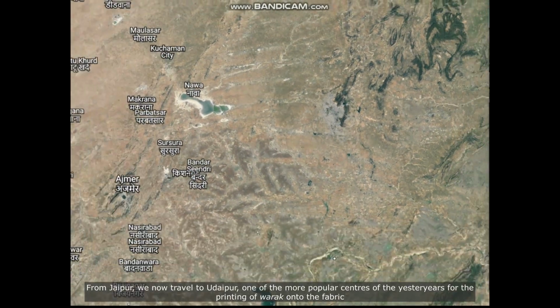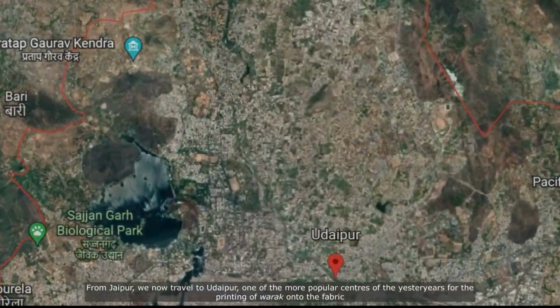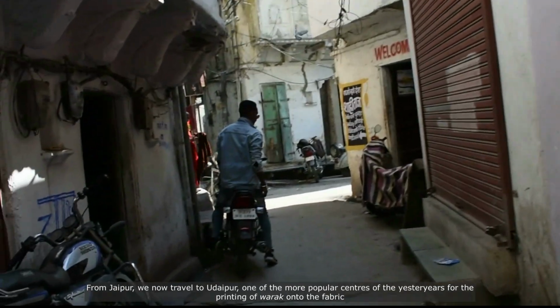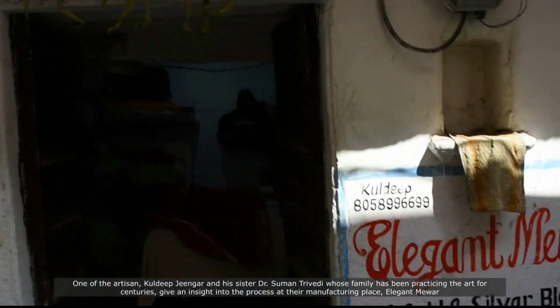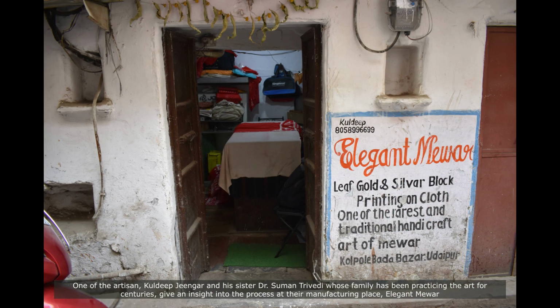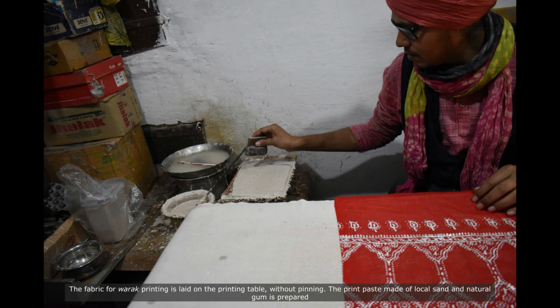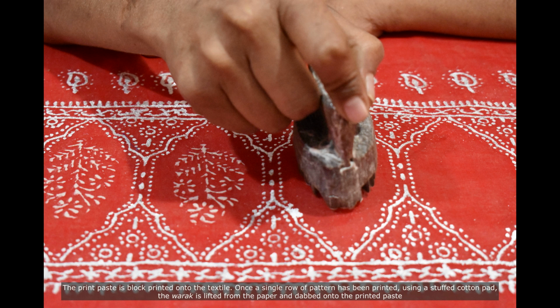From Jaipur, we now travel to Udaipur, one of the more popular centers of the yesteryears for the printing of Warak onto the fabric. One of the artisans, Kuldeep Jingar, and his sister, Dr. Suman Trivedi, whose family has been practicing the art for centuries, give an insight into the process at their manufacturing place, Elegant Mewar. The fabric for Warak printing is laid on the printing table without pinning. The print paste made of local sand and natural gum is prepared. This print paste is block printed onto the textile.